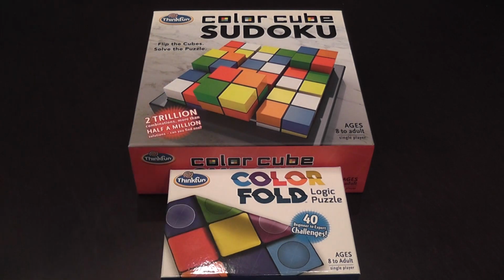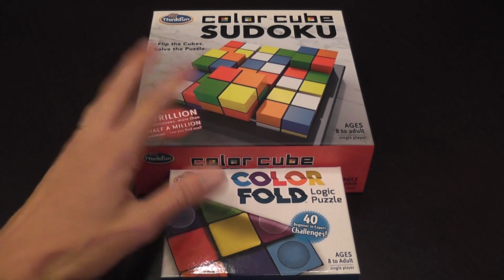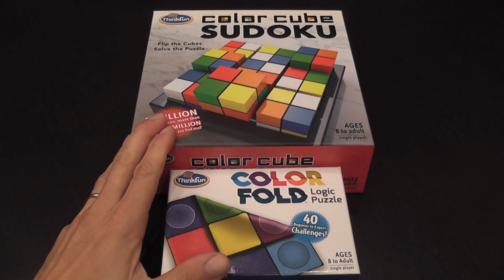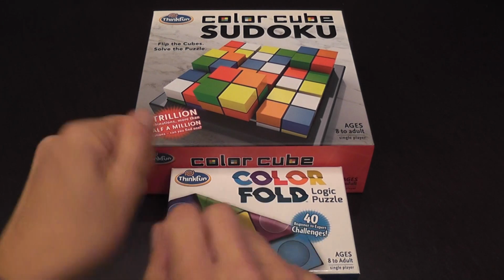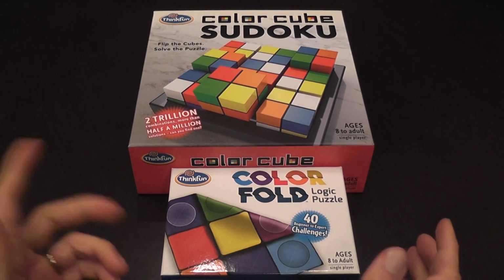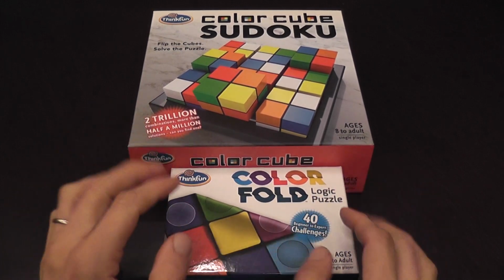Color Cube Sudoku and Color Fold. They're two logic puzzles. Because of that, they're technically solitaire, but at the same time, of course, you could also have multiple players playing together, trying to solve it together. This is particularly true with the Color Cube Sudoku, because you have a single puzzle element that a single player is manipulating. I guess you can have another player making suggestions, but it's not as easy to play as a shared experience.